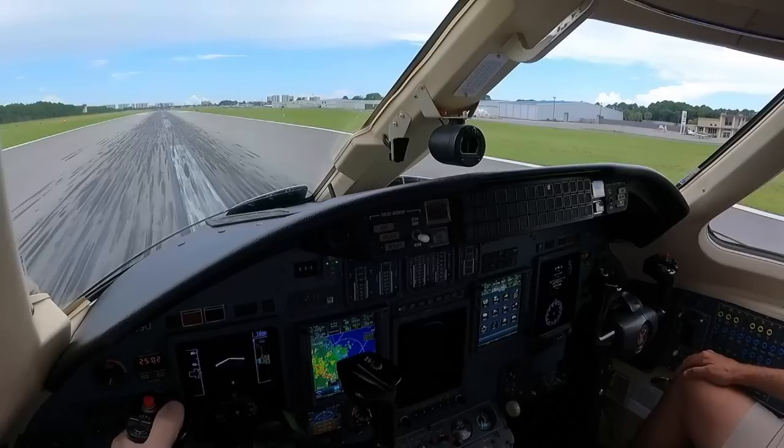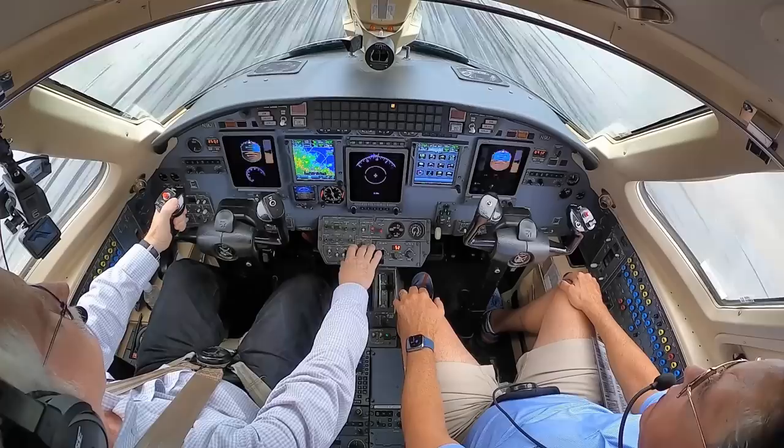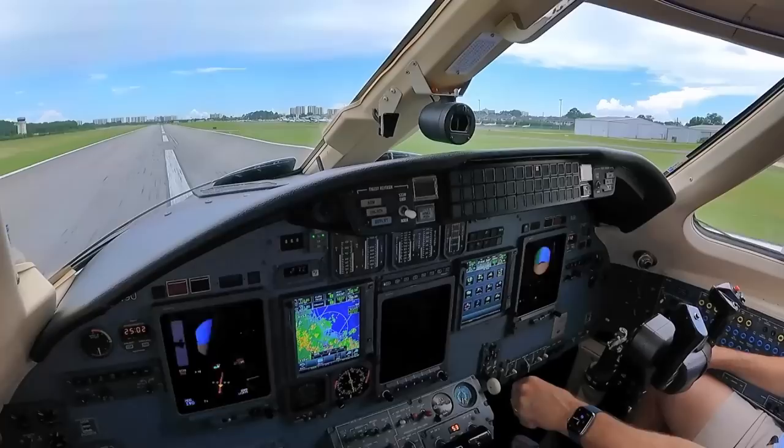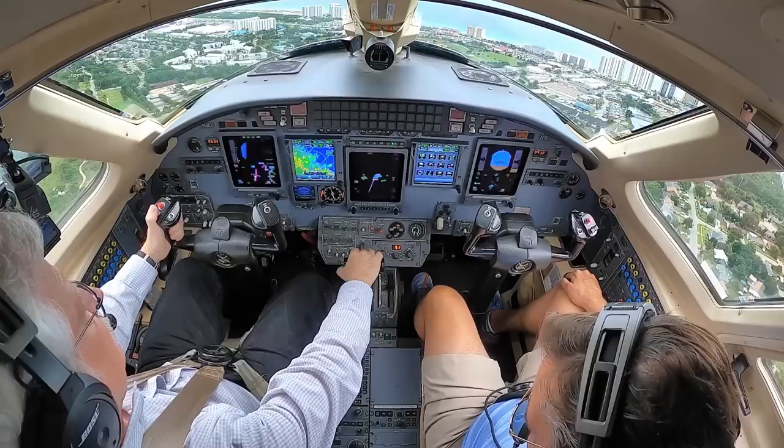Airspeed's alive. Crosscheck. B1. BR. Positive brake. You're up. Tower, Mango 1's landing, sure. Mango 1, cop. Left's up, yaw damper. Left's up, yaw damper. Left's up, yaw damper.